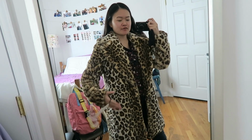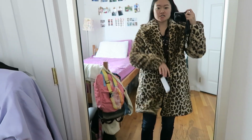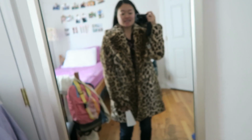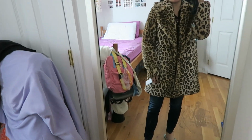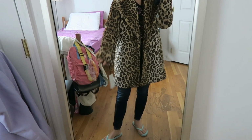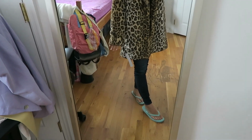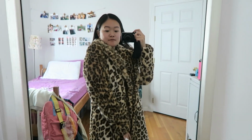This coat is a lot longer than I thought it would be. I thought it would be one of those coats that ended up right here by the waist, but I'm into it. I love it. It definitely is the softest, comfiest thing, and the sleeves are a little long. It looks baggy up to a point, but I love it so much. I'm so into it.